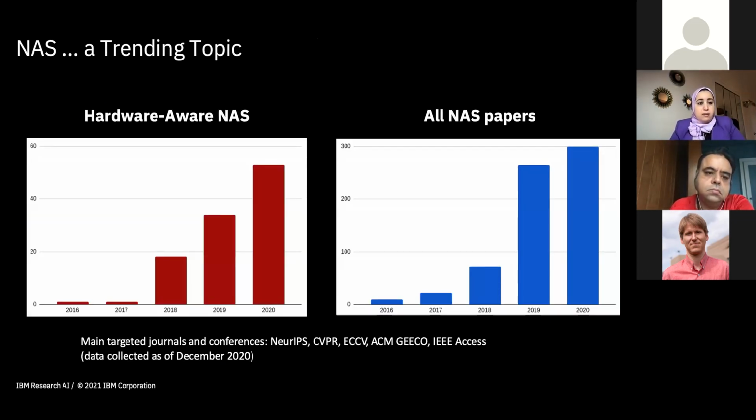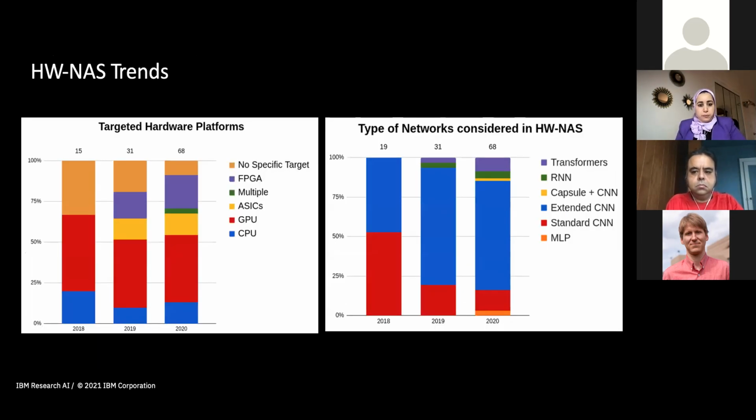And looking at the trends, this is a very highly trending topic. NAS has been trending in the past few years, and this shows the number of papers that have been published in the space, all NAS papers in blue here on the right. In particular, hardware-aware neural architecture search has recently gained tremendous attention, with the focus on automating the design of neural networks deployed in resource-constrained devices. You can see here also that the number of papers is increasing rapidly. These were stats collected as of December 2020. I'm sure there are even many more papers now in the space.